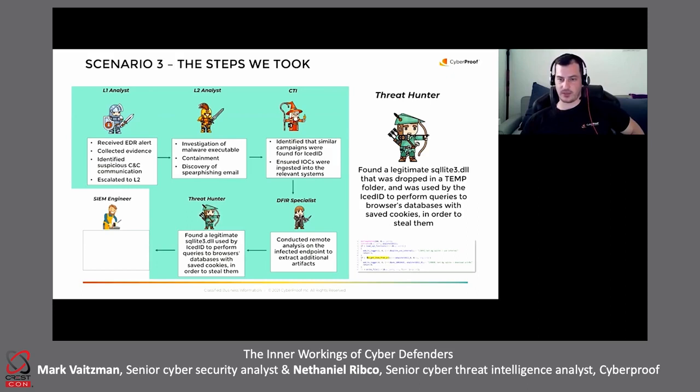Yep, so involving the threat hunter, using all the IOCs and the information gathered previously, we're able to find an SQLite DLL, for example, in a temp folder, which the SQLite itself was not installed on the machine. So this actually is a legitimate DLL, but it's often used by ICED and other banking Trojans to query the browser's password vaults, which we're all using to store our passwords, which is not that safe.